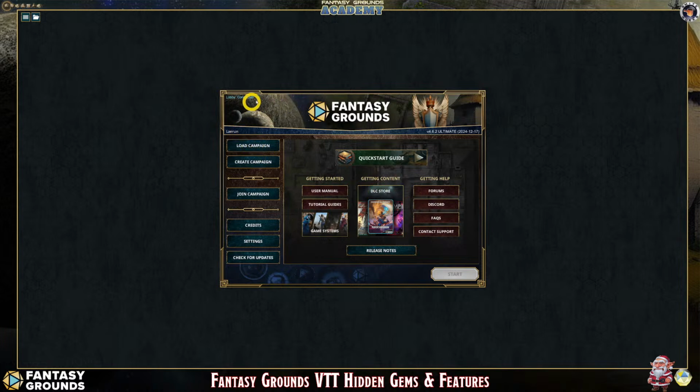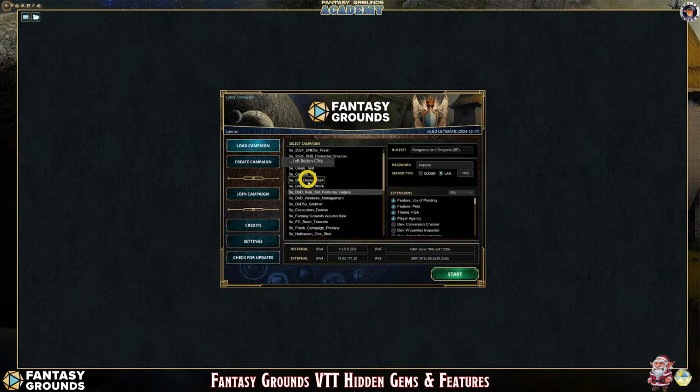So I'm going to actually load a campaign that I had previously started earlier today to prepare for the show. But you can create a new campaign if you want. I'm going to actually just load this, which I'm calling the D&D 5e rule set features. This is the legacy, by the way, not the 2024 content. And then I do have a few extensions I wanted to show off a little bit. So there's the Joy of Painting, which allows you to stage assets and brushes and tokens and stuff in your campaign, so it makes it easier, so you don't have to keep digging through the assets or all your artwork.